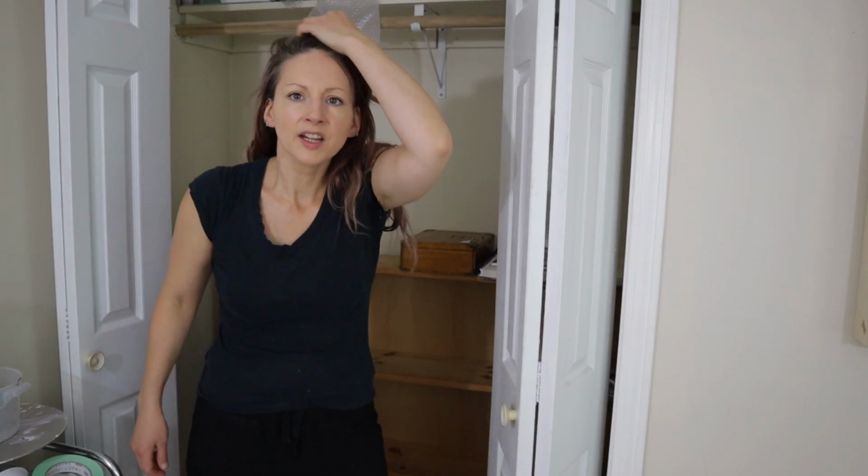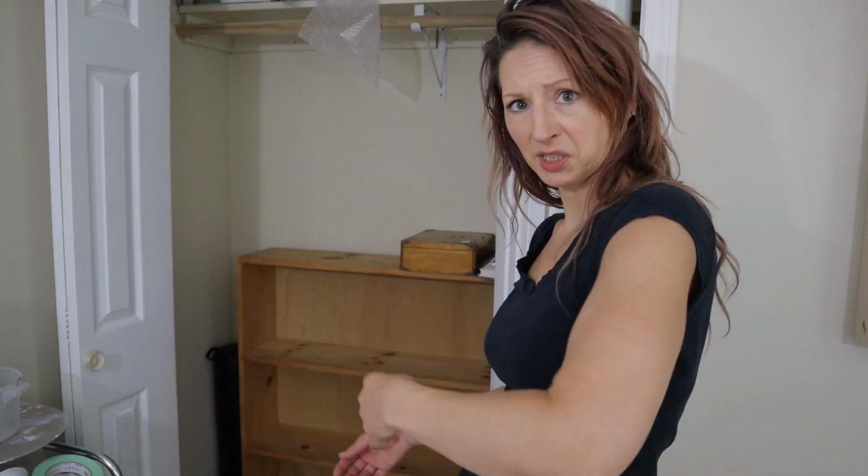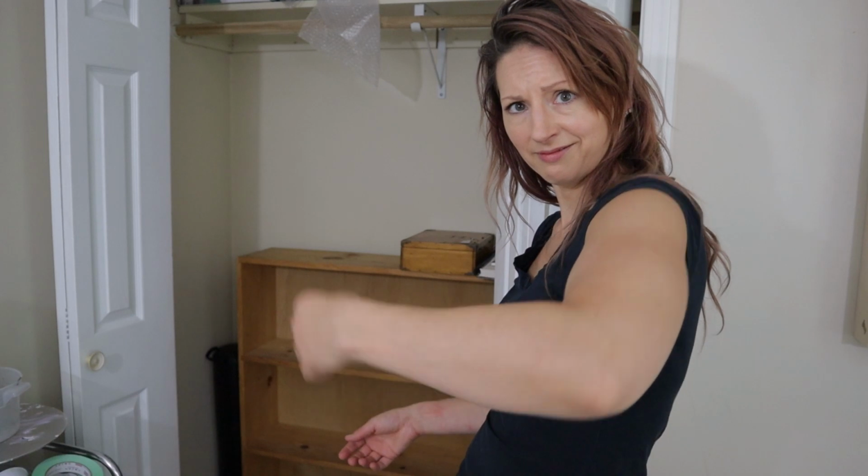Okay, so good, we're recording. All right, so I've pretty much gotten this closet cleaned out, and my goal here is to kind of make it my art supply closet so that it's not just everywhere. When I stand like this, it makes my arm look really huge. It's like skinny arm, big arm.